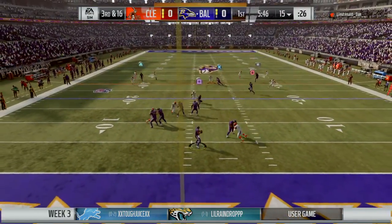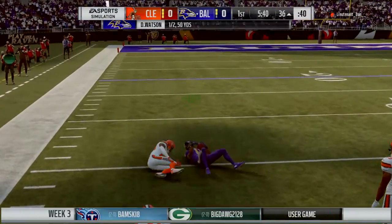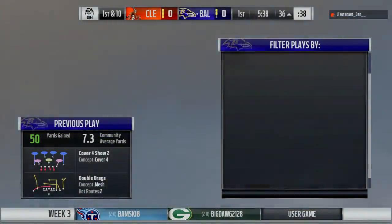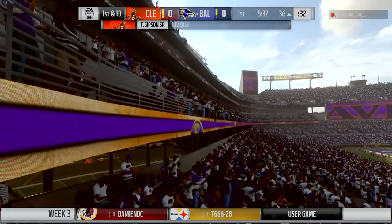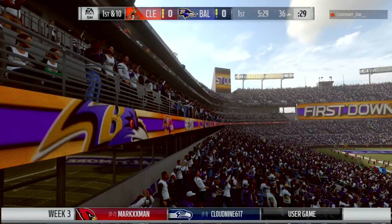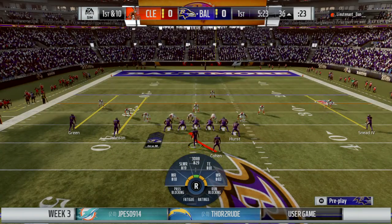From the gun, here's Watson. He's going to loft one deep left side here. He's got a man, complete. And all the way down to the 36-yard line. A big-time 3rd down play for the Ravens. And even 50 yards. So how about that for a chain mover? They're all the way down inside the 40 now for 1st and 10.